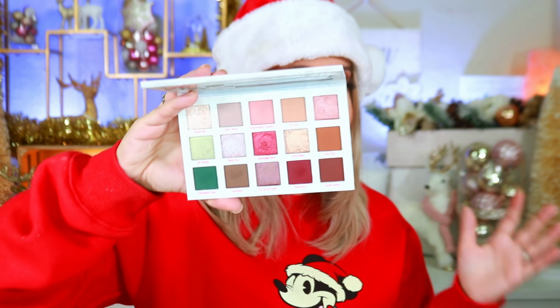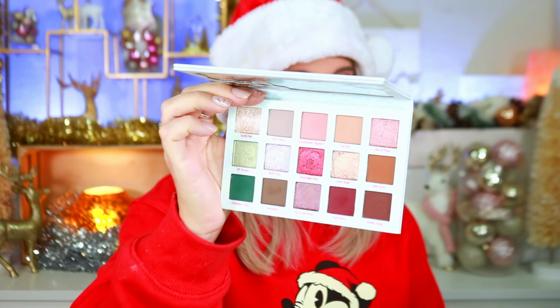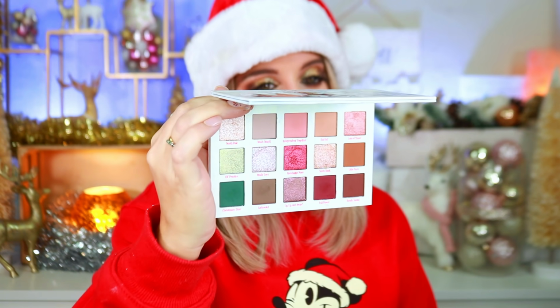Now, I didn't get the Muppet ones because I'm not a fan of the Muppets, so I didn't get that palette, but they did have this really cute one, and this is definitely a very beautiful Christmas style palette. You're going to have those greens, those reds, those golds, and those neutrals. Perfect for the holiday season.